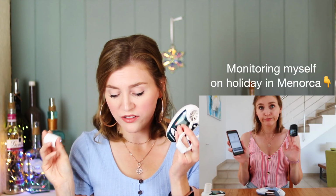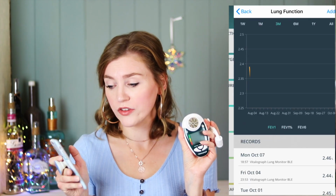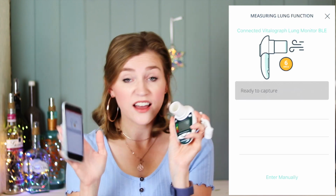Alright, let's move on to the lung function, which comes in this handy little pouch, and in it you get a nose peg, you get the mouthpiece, and you get the machine itself. It is so portable. All of this stuff is very portable, except for the scales. Obviously that's not very portable. All you need to do is connect the little mouthpiece to the top there, and then there's a little button on here which you press, it beeps, and that's when you're ready to rock and roll. Once that is turned on, you click on the little plus and the little add, and then it will say connecting. Yeah, and then I'm ready to go.